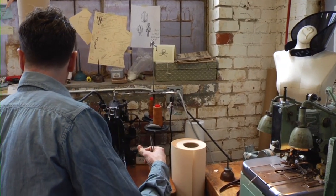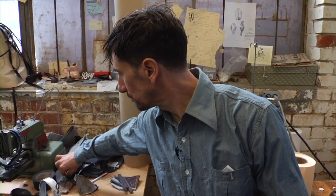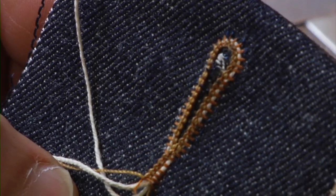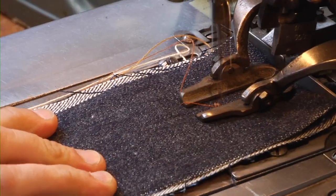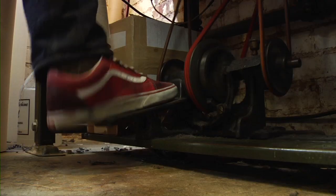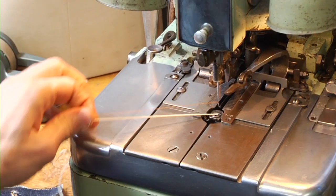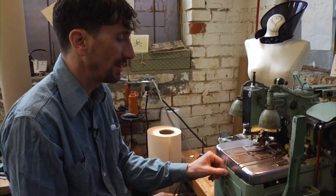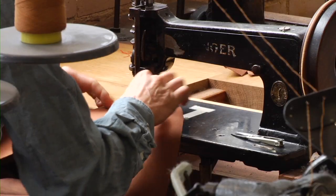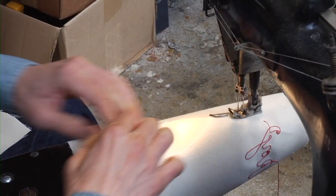Right next door to us is the buttonhole machine. Jeans require a special buttonhole. It's called a keyhole. Ready? This machine was patented originally in 1882. So this is not new technology. The newer machines are much faster, but the old machines are great. They do go a little slower, and I feel like the stitch quality is better. It certainly looks better.